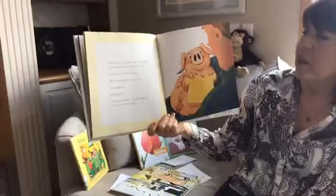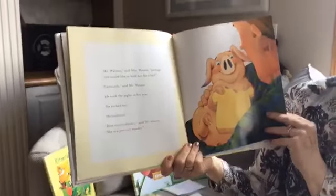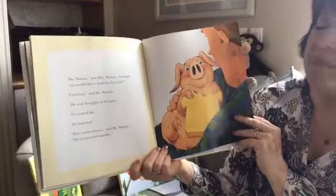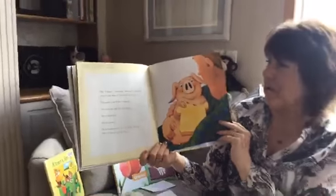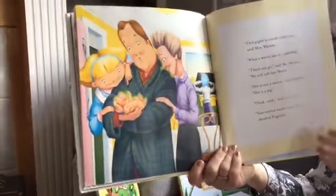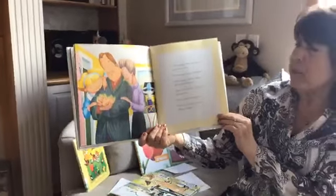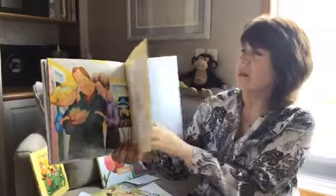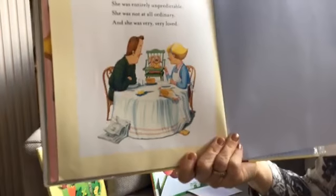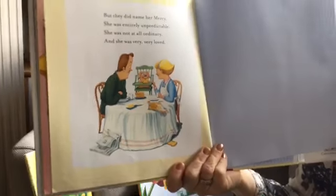"Mr. Watson," said Mrs. Watson, "perhaps you would like to hold her for a bit." "Certainly," said Mr. Watson. He took the piglet in his arms. He rocked her. He hummed. "How extraordinary," said Mr. Watson. "She's a porcine wonder." "This piglet is a wish come Mercy, she is," said Baby. "There you go," said Mr. Watson. "We will call her Mercy." "She is not a Mercy," said Eugenia. "She is a pig." "Oink, oink," said the piglet. "You cannot name a pig Mercy," shouted Eugenia. But they did name her Mercy. She was entirely unpredictable. She was not ordinary, and she was very, very loved.